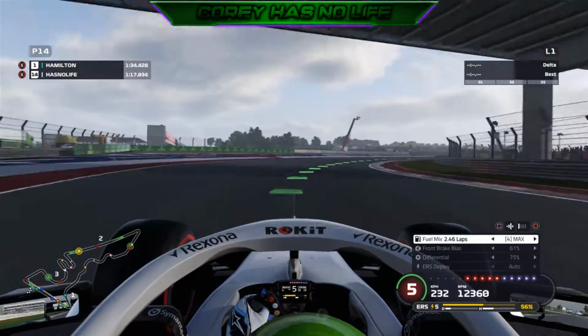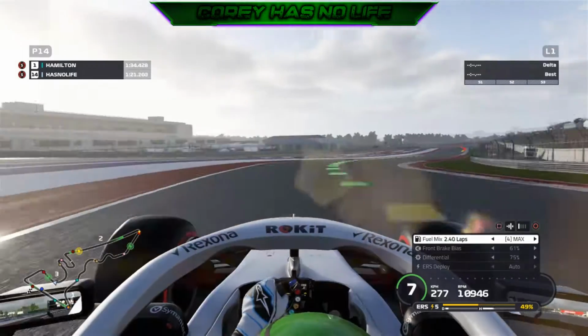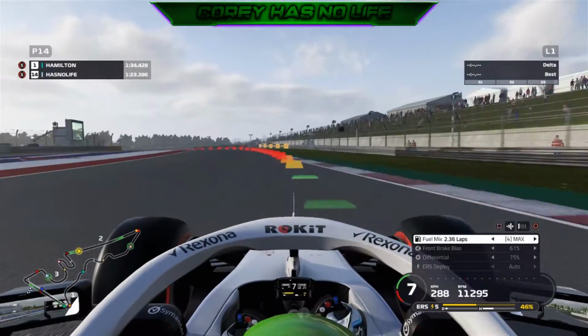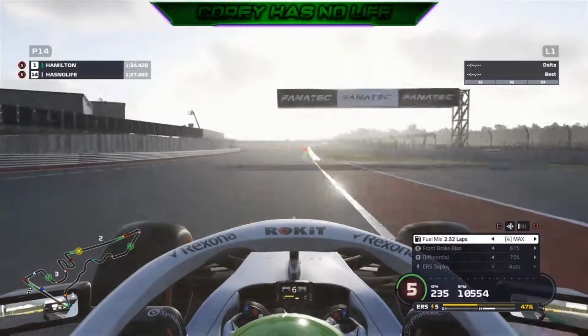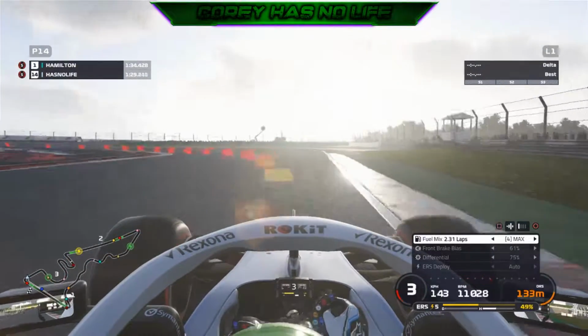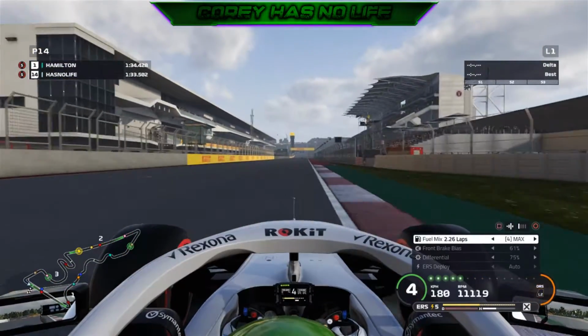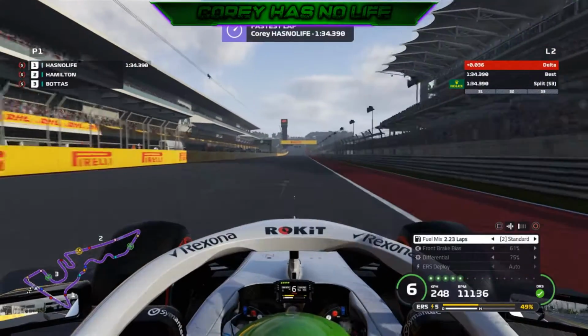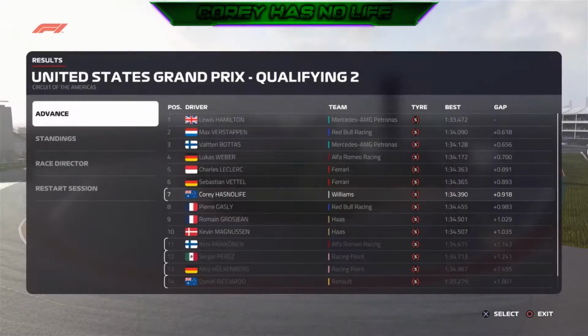And we make our way through the long, sweeping right-hander. Technically, it's a triple apex, just like the triple apex left-hander at Turkey, but it's very different in the way that the corner is profiled. As we head around the final corner now, it took us an age and a half to get onto the DRS. We've got a 1:34.3 to go provisional pole.